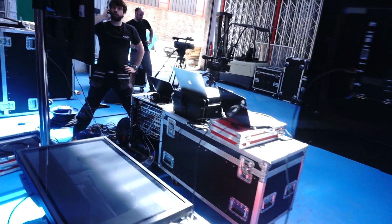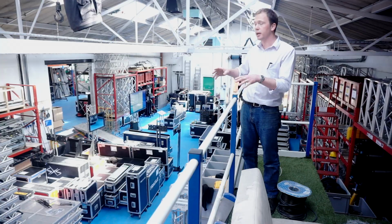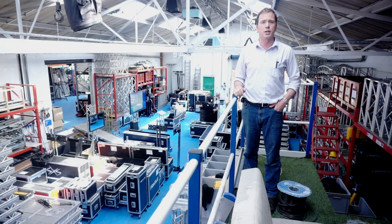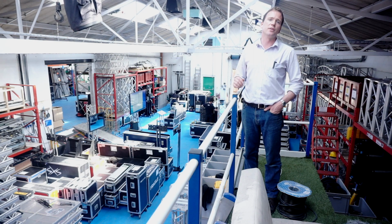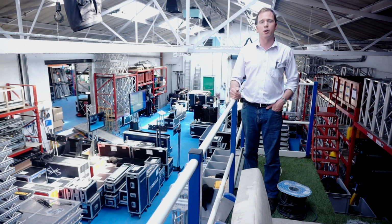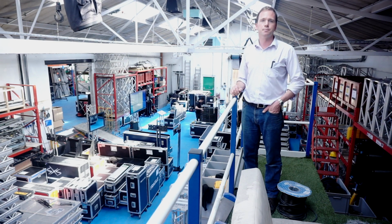So for example, down there right now, we're doing some motion detection software, which is being mocked up for a job which is going out on Monday. When it gets to site, it'll work within minutes of being set up. So I feel that's a real point of difference with SXS, how we can ensure quality and make sure our delivery is spot on by mocking things up in full in advance.